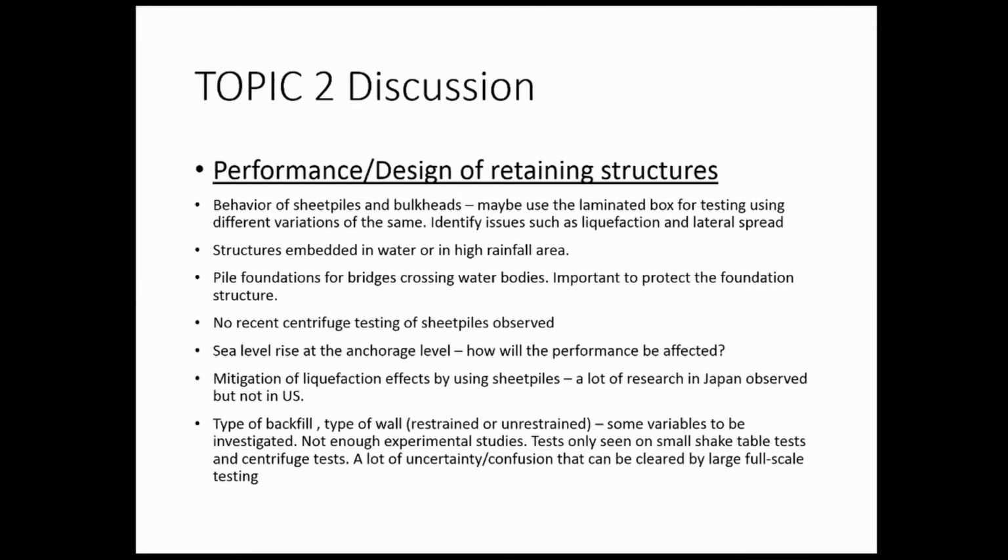Another thing that was discussed yesterday, presented by Cici, and we would like to see this pursued, is a study evaluation of performance and design of retaining structures. In the literature, we see some information about small scale testing, physical testing, centrifuge testing, but there is not much information about retaining structures. So this is something that we believe will contribute a lot to understanding better the behavior of these structures, depending upon the type of the backfill, depending upon the type of the wall, restrained versus unrestrained. All these variables need to be investigated.